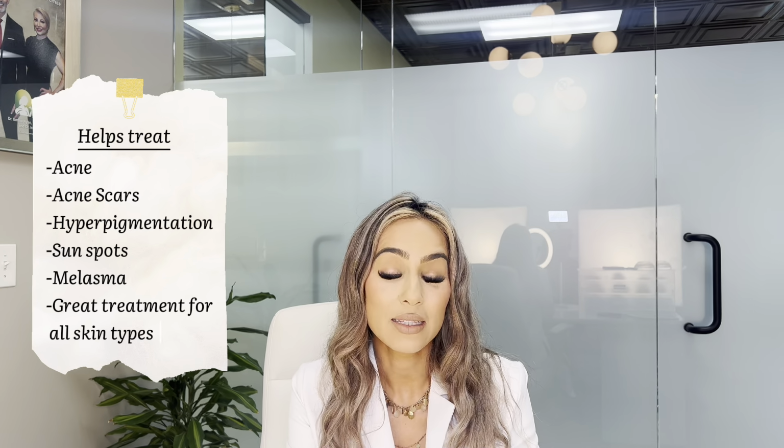And another great thing is it's great for all skin types, so it's safe for everyone to use. It can be a very light peel to a very moderate peel. Based on your concerns, you and your esthetician can decide what is the best path for you. If you want to go something light, something a little bit stronger, do you have the time for some peeling? Anything like that can be discussed during your consult process.